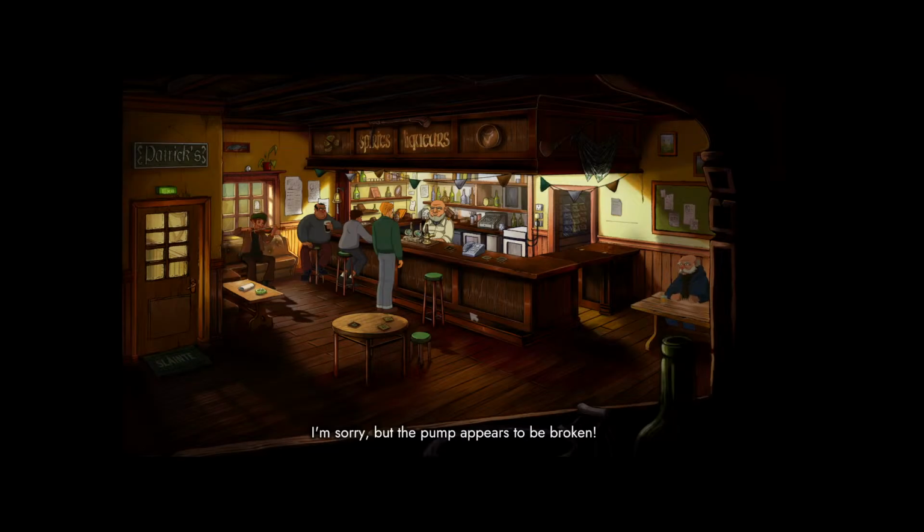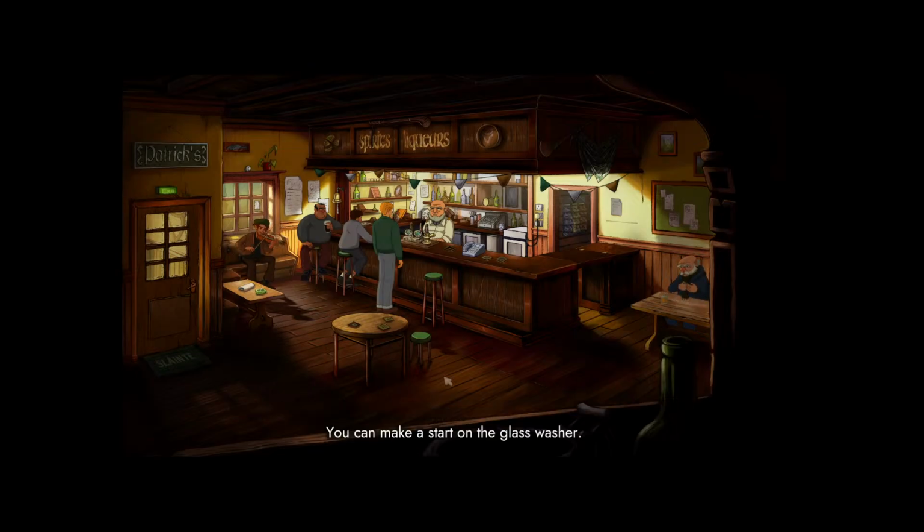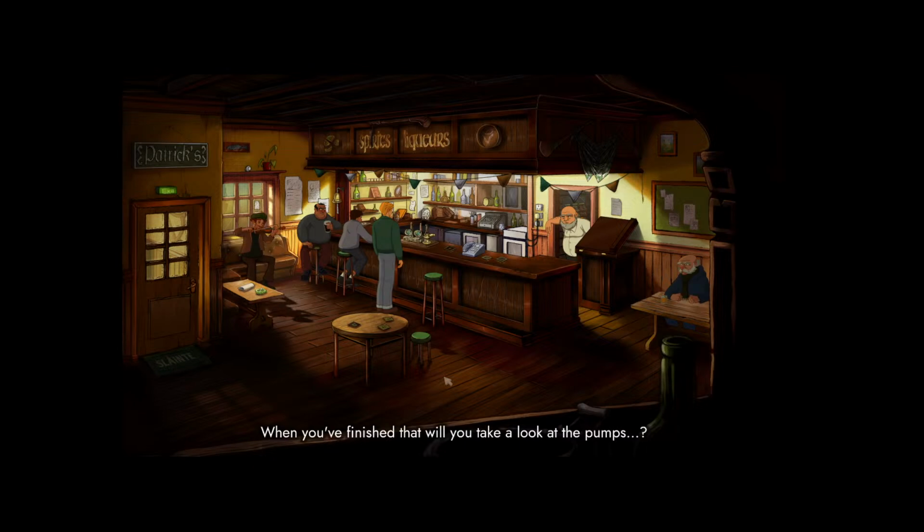I'm sorry, but the pump appears to be broken. I can fix it for you. I don't think so. This is a job for a professional electrician. Oh well, at least the glass washer is still working. It's not my beer, is it? It just so happens I'm an electrician. Check out my credentials. Well, no. Isn't that marvelous? Here's a house bedeviled with faulty wiring of a wayward nature. Here's you, an electric man, with a little plastic card to prove it. I still want to see what you can do before I let you touch me beer pumps. You can make a start on the glass washer. And when you finish that, will you take a look at the pumps?